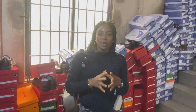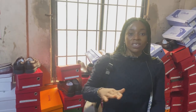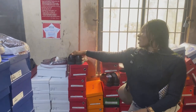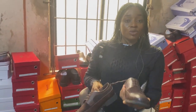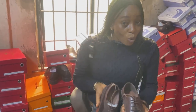Hello guys, so now we are at the shoe section of this warehouse. This warehouse is really big. They have everything from suits to shoes to different things. So now we are at the shoe section and they have really nice quality shoes, Italian shoes. I understand that Italian shoes are one of the best grades. So they have them, and they have them at wholesale prices.